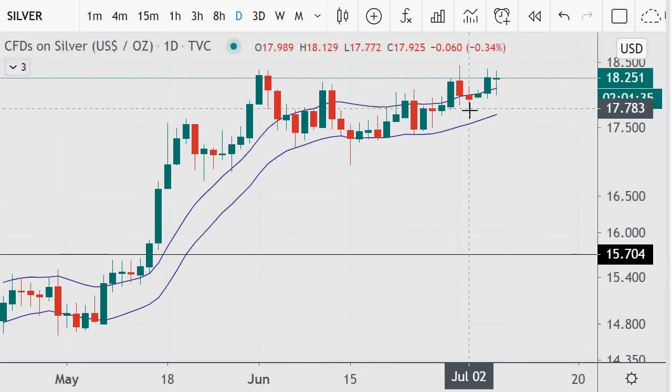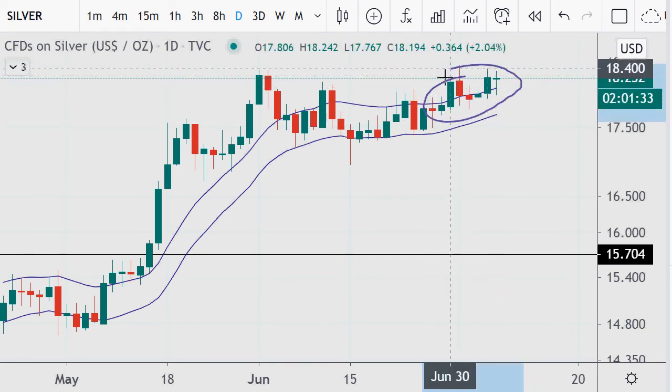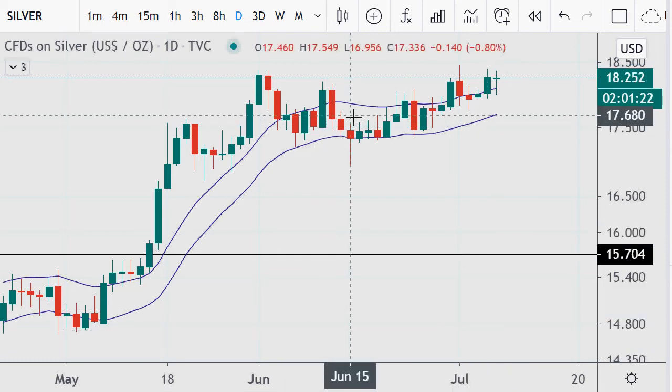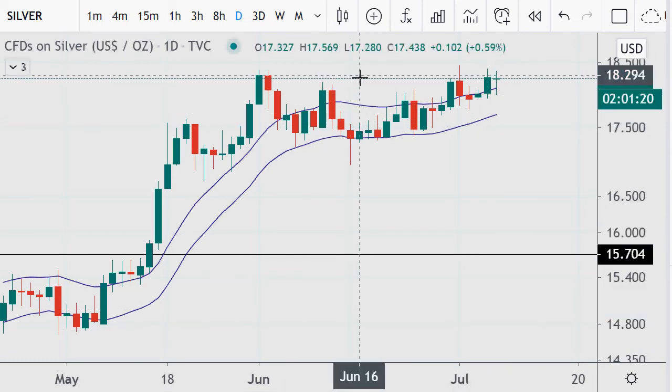But what is so interesting is how we see the 18 average of highs and price action showing a lot of strength. To me, this setup looks like it's going to go off and go for big moves very soon. Of course, time will only tell what happens.